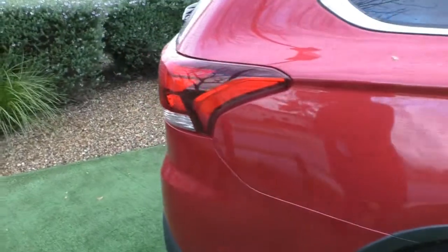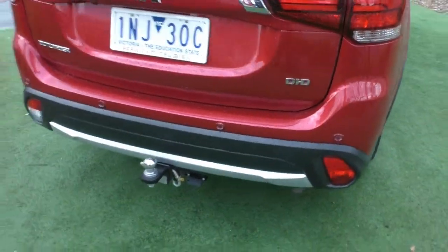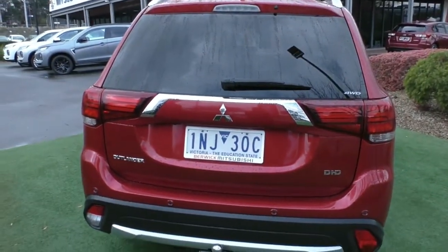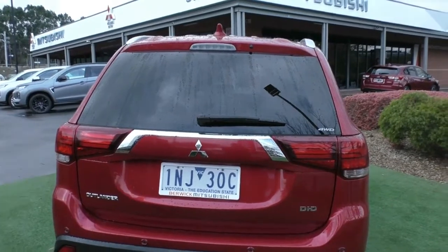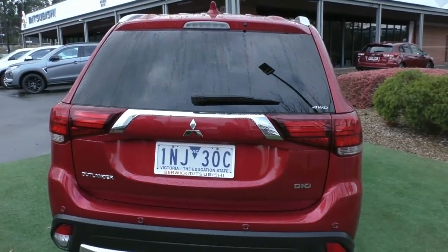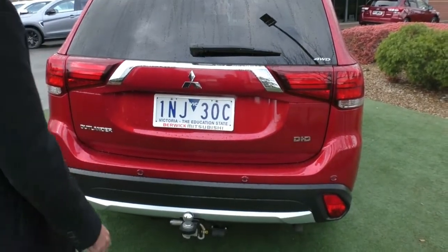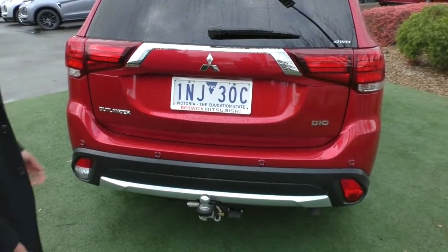Now making our way along to the back of the Outlander, I think Mitsubishi has absolutely nailed this tail end. You've got the 3 stripes in the tail light there with the LEDs, you've got the chrome splitter in the middle, the high mounted stoplight, the rear wiper and the rear washer, all very beautifully integrated into that back end. You've also got the parking sensors on the back there. You've got the tow bar already fitted for you if you did want to tow anything. Being the diesel, you do get the better tow capacity as well.